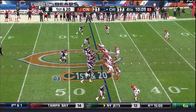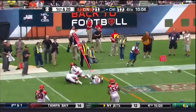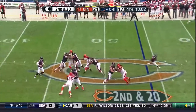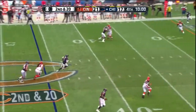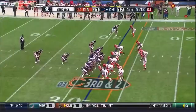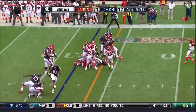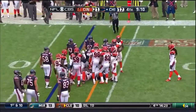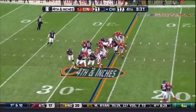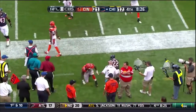Martellus Bennett. That could have been called. Second and 20. Stepping up, taking off. Wide open, 30 and slides near the 27. Third and two. Through the pile and... Where are they going to spot this one? But outside. What a cut. Forte has the first down.